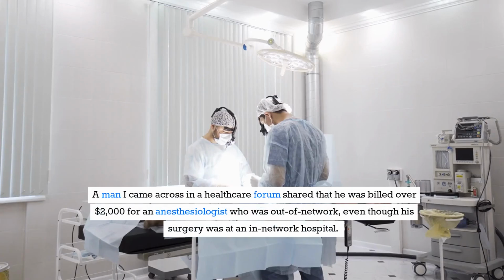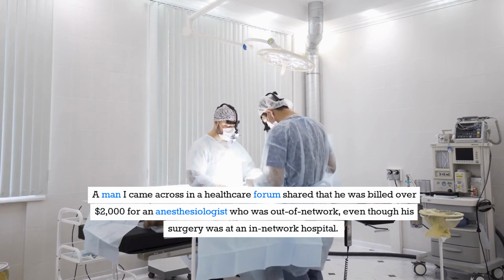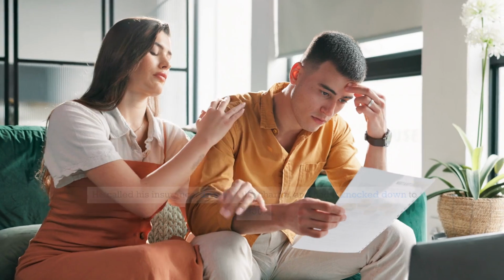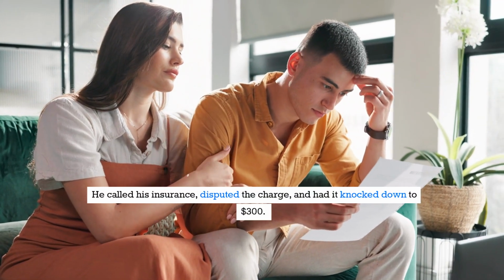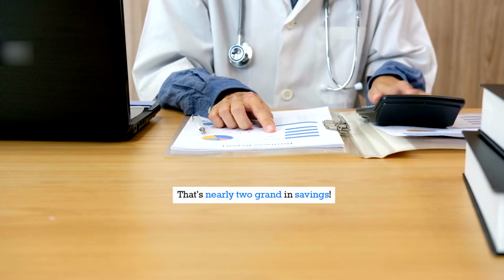A man I came across in a healthcare forum shared that he was billed over $2,000 for an anesthesiologist who was out of network, even though his surgery was at an in-network hospital. He called his insurance, disputed the charge, and had it knocked down to $300. That's nearly $2,000 in savings.